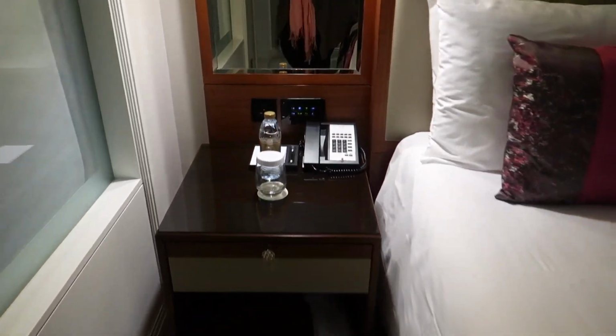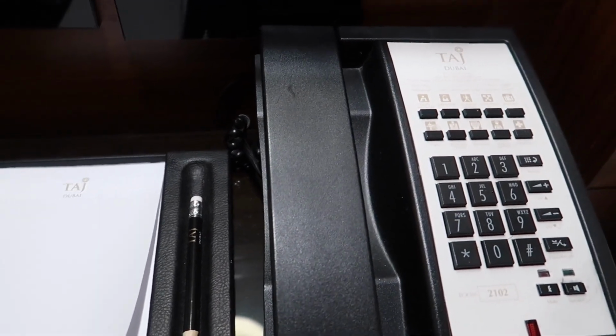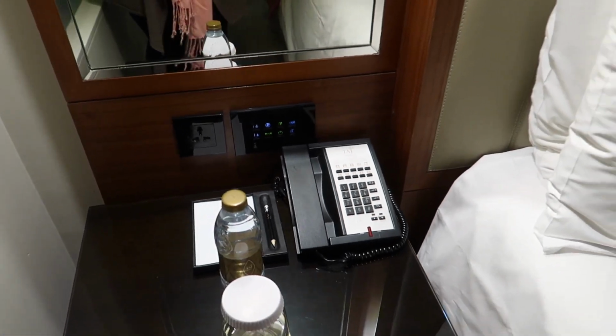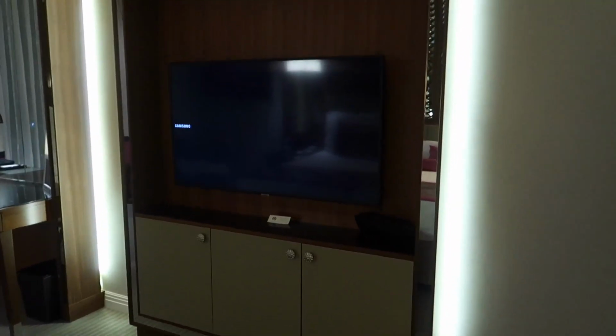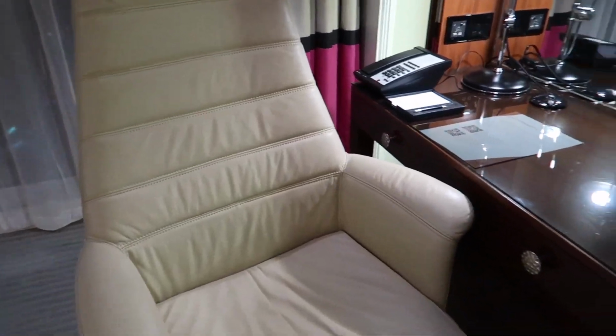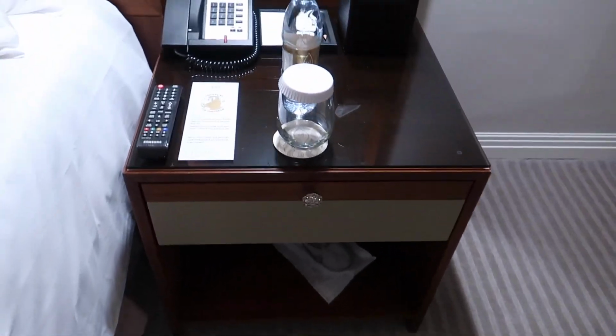Here's a nightstand on each side with a mirror, but this is all smart. So lights on, do not disturb. I can't read all of them, but they have the buttons there. And then beautiful room, nice big television here. I'm gonna assume that's probably a blow dryer. Some shelves here for your clothes. Not a lot of shelving in the actual closet. And then nice chair here with a desk and big mirrors. And then we have another nightstand here. There's slippers down there with more water, and then a nice little chair.